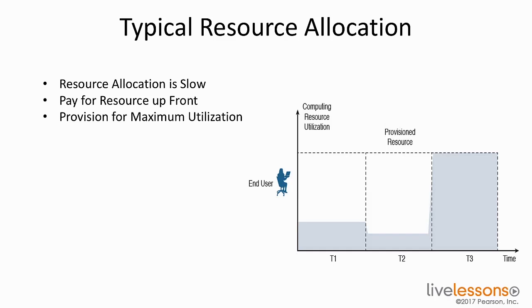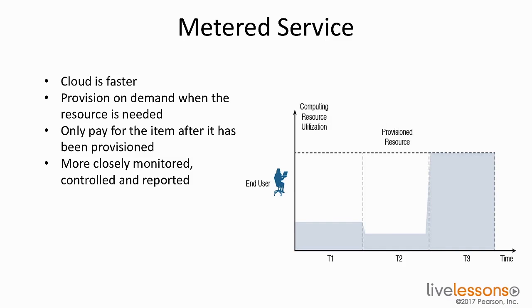The problem is that it takes my IT department too long to respond to new requests. So I need to actually buy the amount of resources in the third time allocation all the way to the right, because I don't have time to order those extra resources in T2 and get them by T3. So here I'm spending more money than I need to for the first couple months, because in the third month I'm going to need a ton of resources, but those resources are going to sit unused for the first 2 months. Based on the way that most IT departments are operating, this is another leg up for cloud.